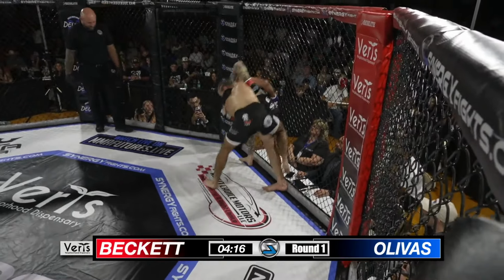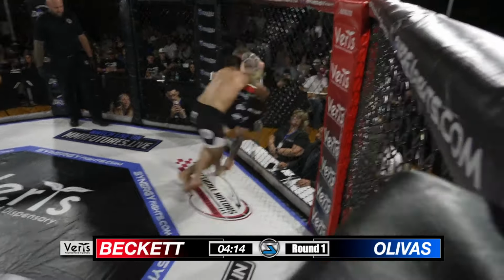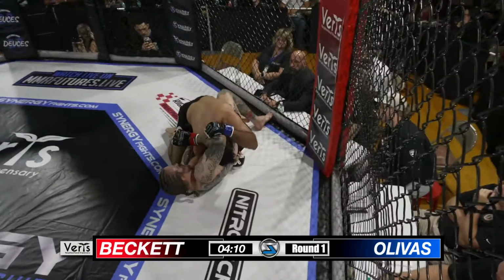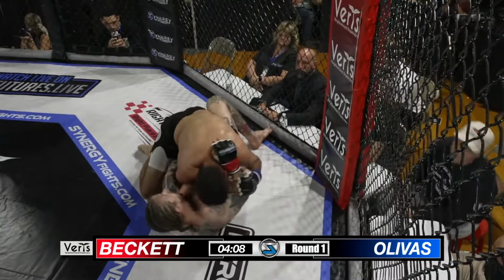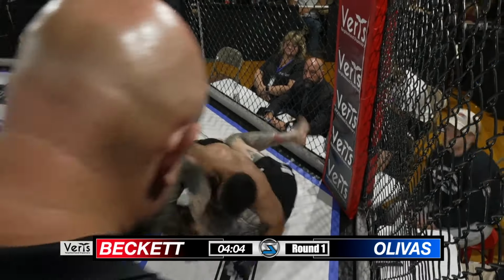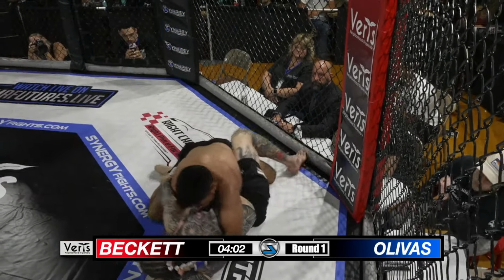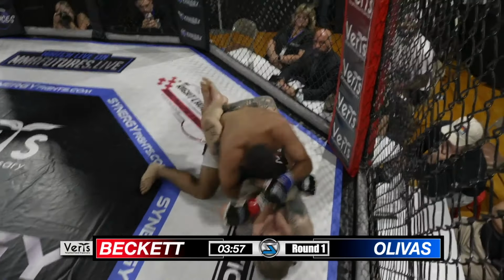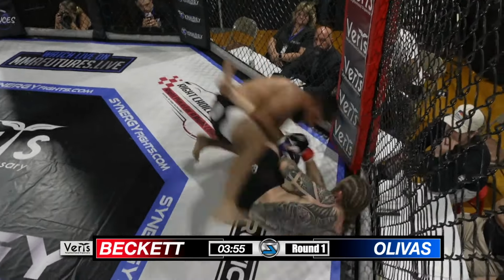And here's the first takedown attempt that's going to come from Alan Olivas. He's able to secure it. That patented outside trip from the Ignite Mixed Martial Arts Academy fighters. You see Alan specifically, he throws that overhand right, the left, and parlays it right into a takedown, and he's really good at it.